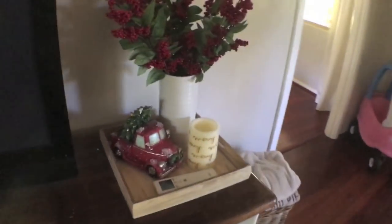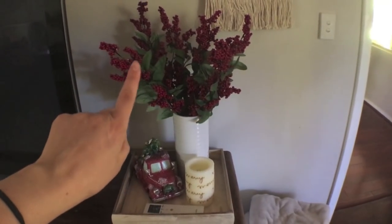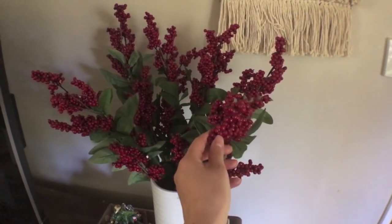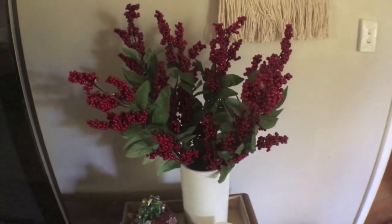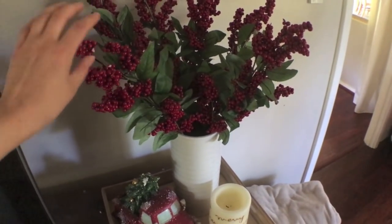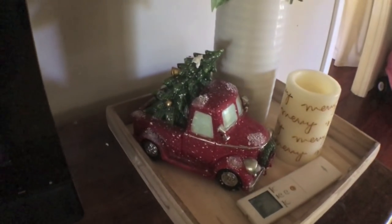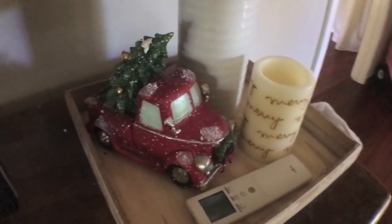And then in this little tray, I have these berry sprays that I got from Bed Bath & Table last year. They were an absolute bargain. I think I ended up getting them for about $6 a piece, whereas usually they're about $30 a piece. They have them again this year, but obviously they're at full price at the moment. So wait until after Christmas and they'll go on sale. So I have those. This little red truck I got from Spotlight. I absolutely love that. It does light up, but I don't ever put it on at all. So I just like the look of it there.